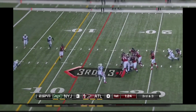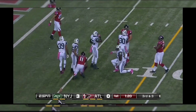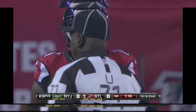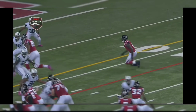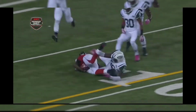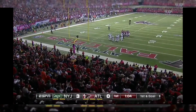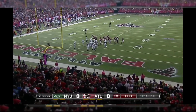Third and 3. Ryan looks. Julio Jones, the catch, and the extra strength to get out of the Wilkerson tackle gives Jones a first down. They're looking for Tony Gonzalez on a double move. The Jets covered it. So why not send a 6'4", 220-pound split end on a shallow cross? How about that north-south finish by Julio Jones? A well-earned 6-yard gain and a huge conversion.